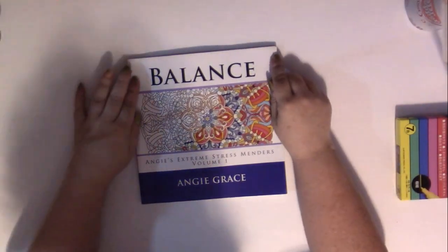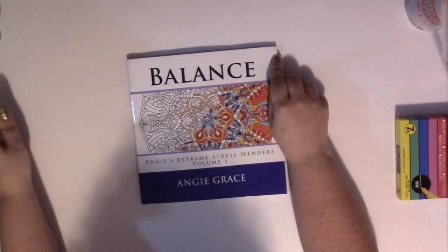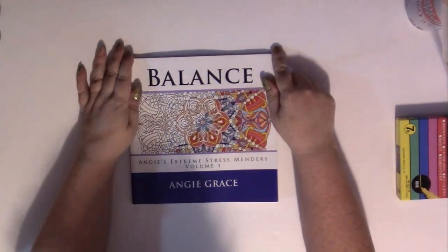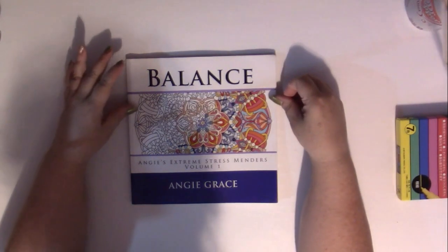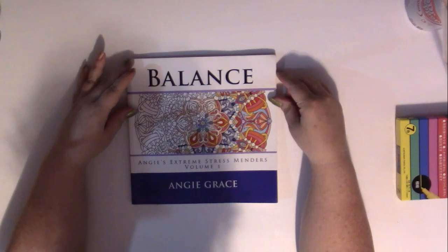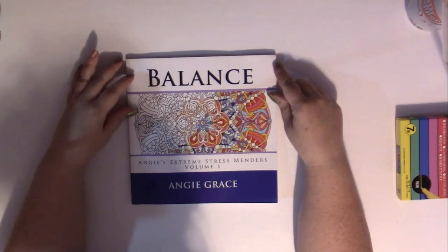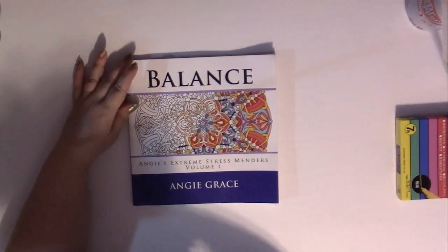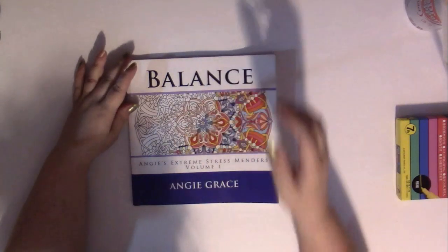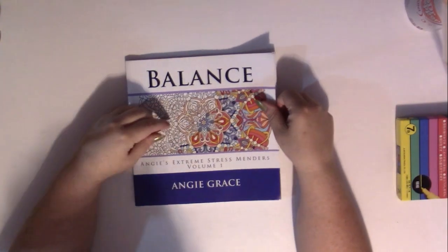Okay, hey, we got a book, we got a book. Okay, so this is not my very first, because later down near the bottom of the pile I have my very first Angie Grace book. This was the second Angie Grace book that I received. It is Angie's Extreme Stress Menders, Volume 1. Its title is Balance. The Extreme Stress Menders are all mandalas, and basically extreme mandalas.